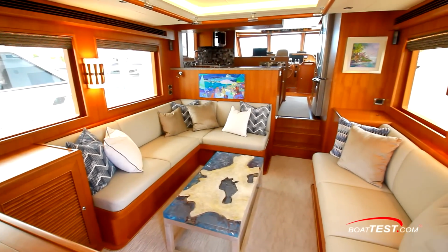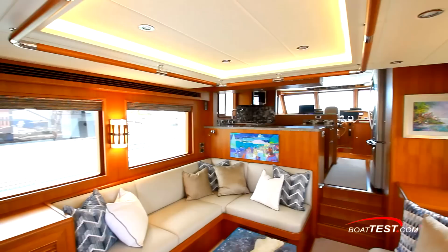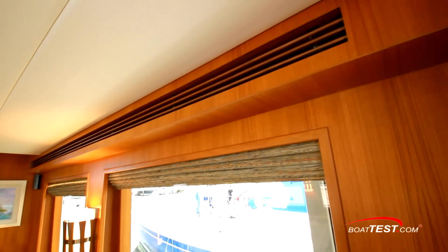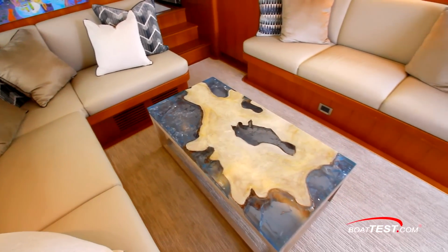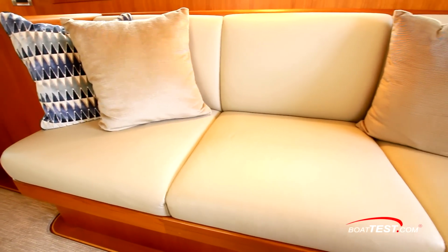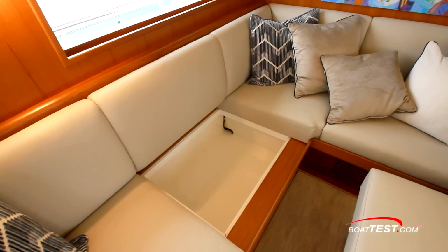The Salon is a well-lit social area with opposing seating. Windows run from the overhead to the top of the seatbacks, adding huge levels of natural light, as well as astounding views. Air conditioning vents are concealed in the soffits. An L-shaped sofa surrounds an interesting coffee table of wood and resin. To starboard, another sofa matches the owner-chosen upholstery that contrasts nicely with the light-toned wood throughout. The furniture is all built in. Space underneath is used for storage.